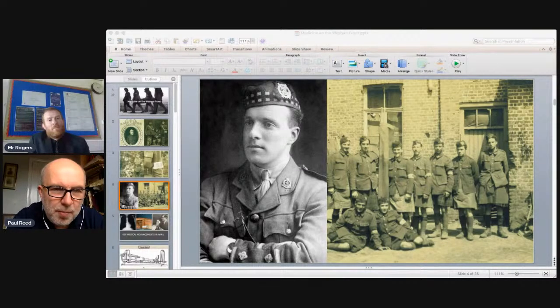So his award of a bar to the Victoria Cross was a posthumous one. And he's the only man in the care of the Commonwealth War Graves Commission to have VC and bar on his grave. So he's a sort of local connection to you and your group.